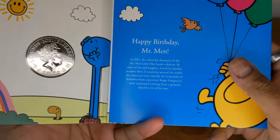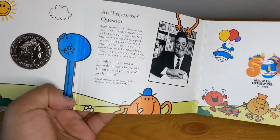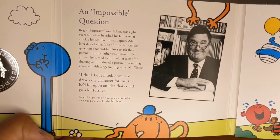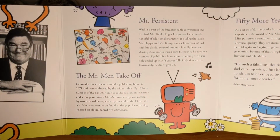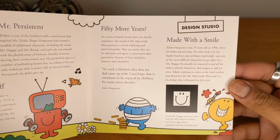It actually says here that it's the brainchild of the Yorkshire-born copywriter Roger Hargreaves. I have no idea who's from Yorkshire. It's very close to where I am. And here's a picture of Roger Hargreaves. And then there's more information about how Mr. Man took off and the journey that it took over the years.